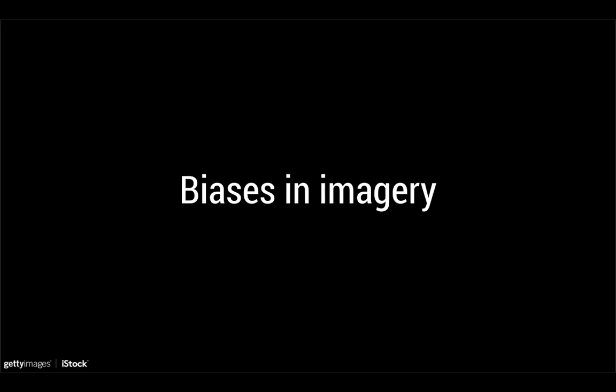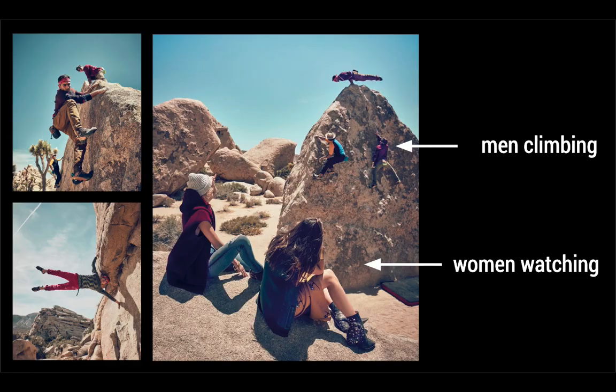So biases in imagery is where I'm going to start. What do I mean by that? So I'm going to start with an example. These are images from a GQ article a couple of years ago called The Style of Climbing. And what do you notice about the images? You have these really strong, burly men who are doing some really impressive climbing moves. The man on the top is doing this planking, the man off to the side is holding his body up in some crazy horizontal way. And the women are just sitting back, sitting in the sun, drinking a beer, watching.